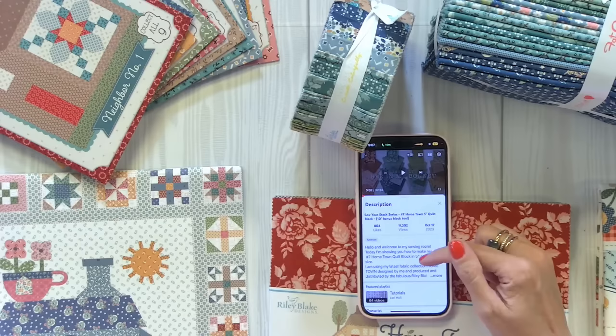Okay, so somebody asked for me to go over all the dates in the question. Bee Dots and Hometown are in stock now. Mercantile will be in stock in December. Autumn very soon will be in stock April, and Hometown Holiday, July 2024. So we got that question answered.